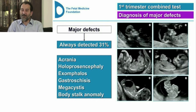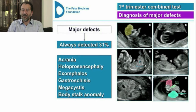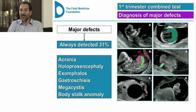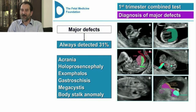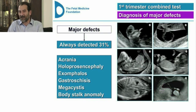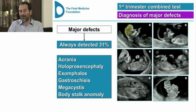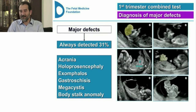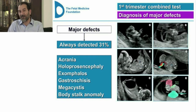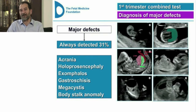The ultrasound examination in itself can also detect many major and severe fetal abnormalities, including acrania, holoprosencephaly, exomphalos, gastroschisis, obstructive uropathy and megacystis, and the body stalk abnormality. And these major defects that are easily detected constitute about 30% of all major fetal abnormalities.